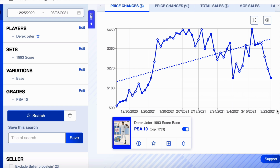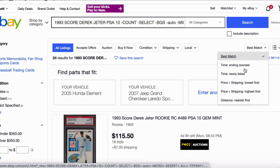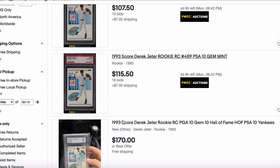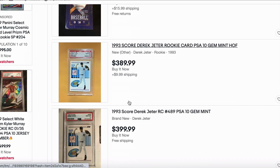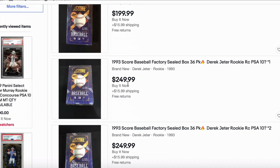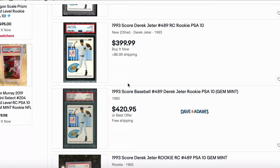Man, tell you what, I don't see it going much lower than that. Let's go to eBay and see if there's any for sale, because if you can get it for around that, I am a buy on that. For sure, I'm a buy on that at that price. And yeah, $389. No one's trying to sell it for that. I'd be a buy, but there's just none for sale. Goodness, I was really hoping there would be.